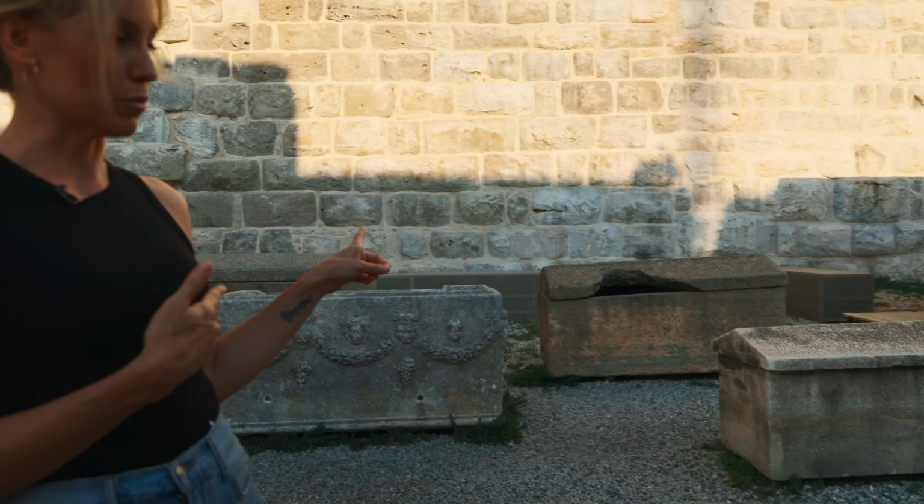We're in the town of Bodrum, and we are here to see the Museum of Underwater Archaeology. It costs 350 lira to get in, which is about $14, so a little bit expensive, but I'm hoping it's well worth it. Very excited to see some mermaids, and here's some sarcophagi that I'm pretty sure some mermaids were buried in. Let's go.